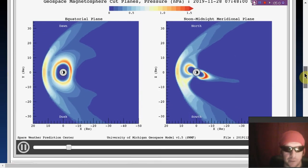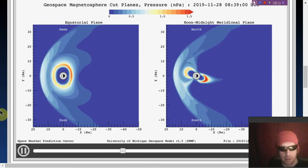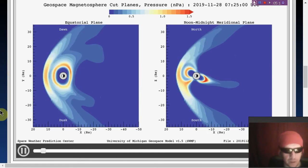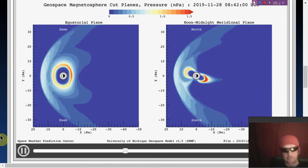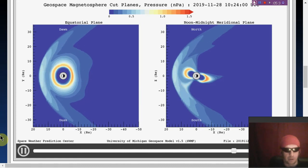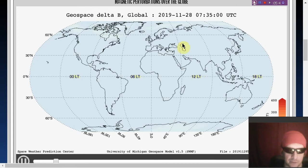Here's the geospace magnetosphere movie, and it's looking pretty homogeneous out there in the earthly double layers. Let's just let that play through. We see a small increase in the density on the magnetotail side, and the magnetosphere is quite offset as we approach winter in the northern hemisphere. This 4 hours of data brought to you courtesy University of Michigan Geospace Model V1.5. I assume the geology department, or perhaps the physics department. Who knows?